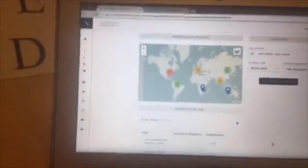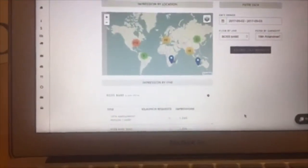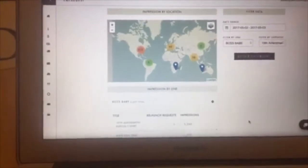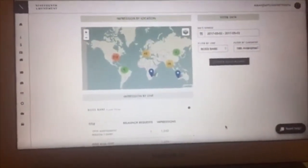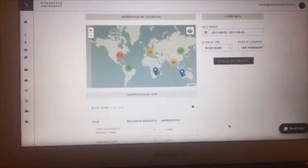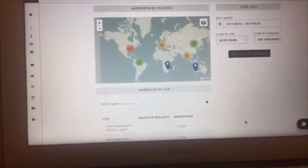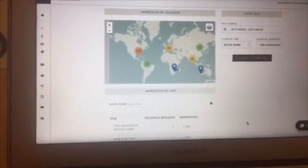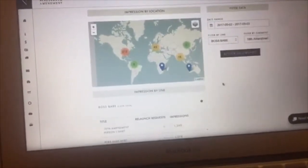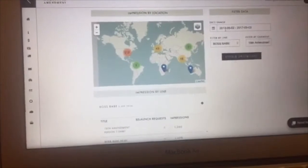Ta-da! Great. So this is my data dashboard, and this is real. Every brand on 19th Amendment, once you are live on the consumer-facing site with your collection launched, gets a data dashboard to better understand your audience. What's really cool about this, amongst many things, is you can actually see impressions by different lines. I only have one on. You can do different date ranges.